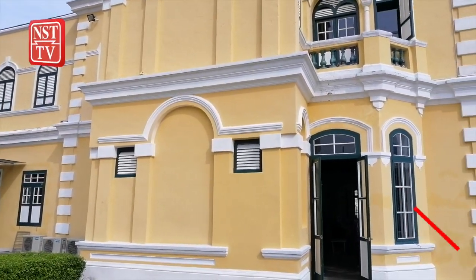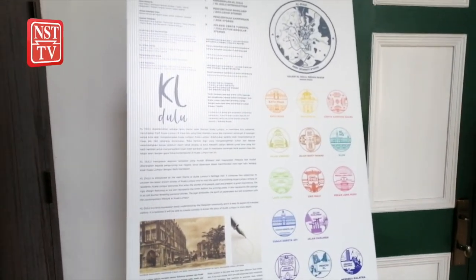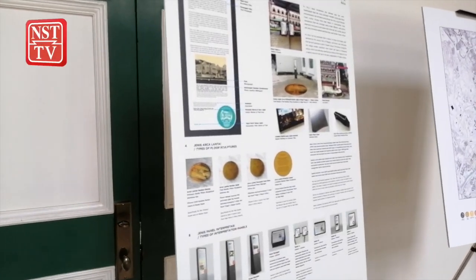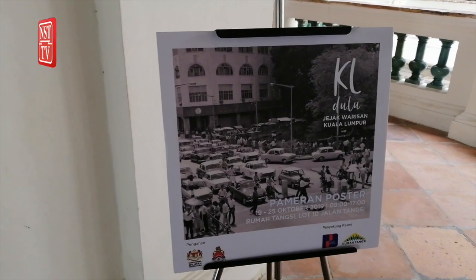KL Dulu is a project in which history is written down in interpretive panels placed alongside the heritage trail in the city. At the launch on Saturday, October 19, in which DBKL unveiled the first panel, project manager Muhammad Sahak Surib said the storytelling method adopted for KL Dulu is meant to serve as reference for visitors on the historical aspect of the sites, which would include what happened at the site in the past as well as iconic buildings.